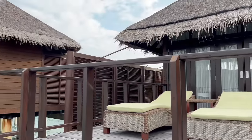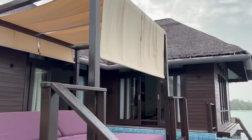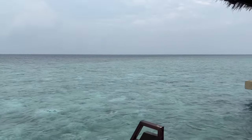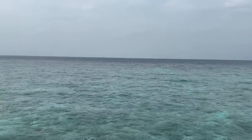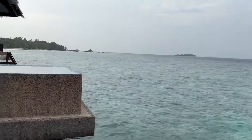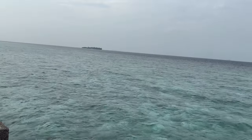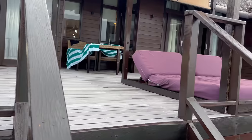Good morning from a Coco residence in the Maldives. It is February 20th. It's my birthday and we're about to go have breakfast. I was out here watching stingrays and flying fish and sharks. I'm not sure if I want to get down there for that, but I'm heading out. Let me show you the fit.